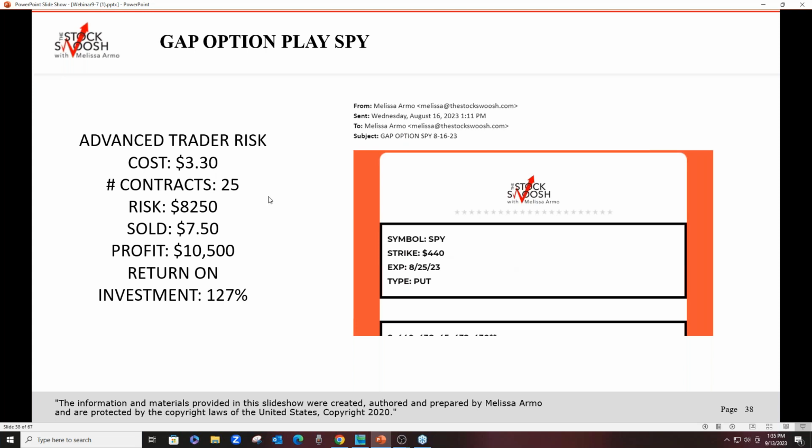So the cost was $330. Number of contracts for an advanced trader risk was 25. Risk of 82.50. You could have made 127%. Would have been 10,500.